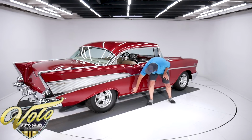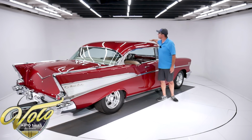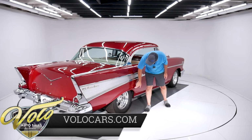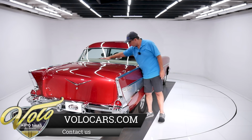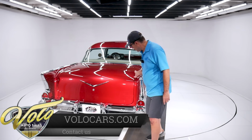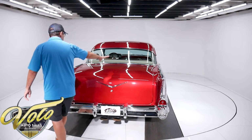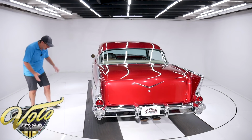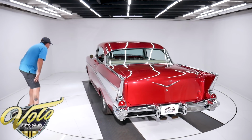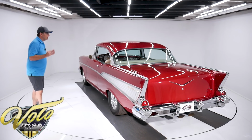There is a chip here. The roof is straight, no issues. All of this body is fantastic. Body has no issues that I'm seeing. The gaps are nice. It is straight. It is not wavy. I don't see damage. I don't see rust. So the body, in my opinion, is excellent.